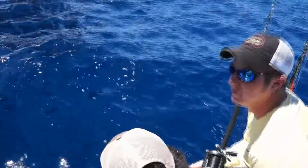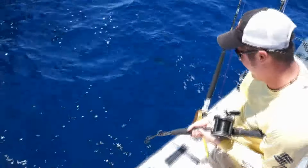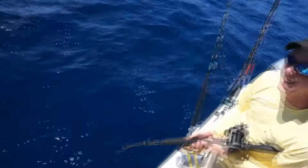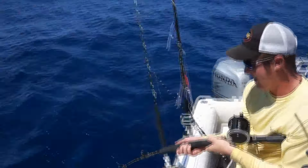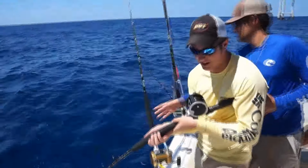Something just like my red snapper. Oh my gosh. Something. Sure it ain't an amberjack? It's very possible it could be. Something very mean on him. That ain't no red snapper. Give me a minute, right there. Yeah, it's smoking gas.